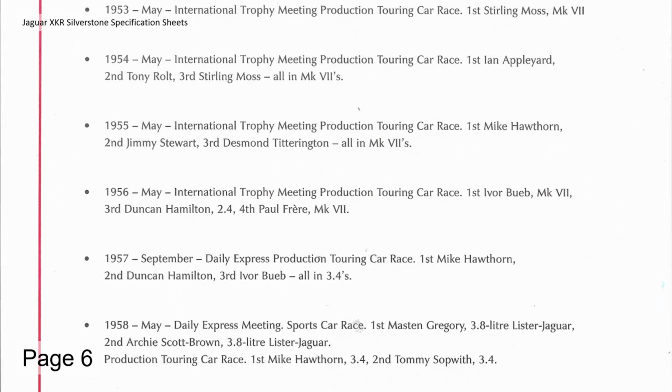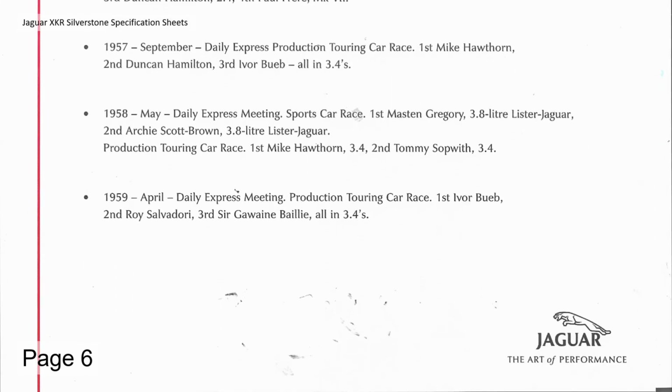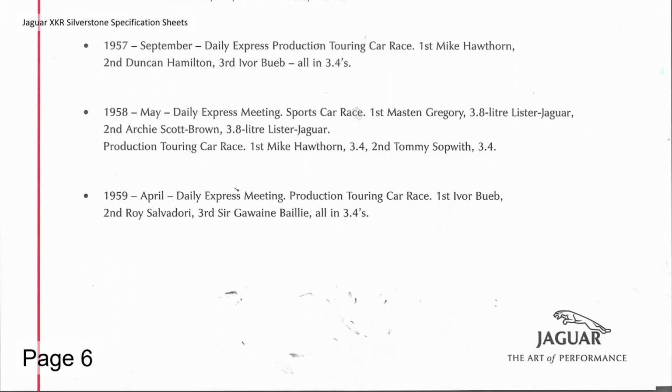1957 then, September, Daily Express production touring car race. First was Mike Hawthorn, second Duncan Hamilton, and third Ivor Bueb, all in their 3.4s. So you can see they were dominating in the 50s with Jaguars.